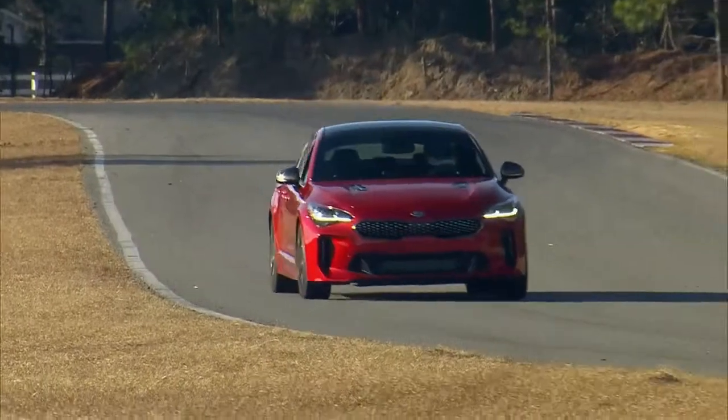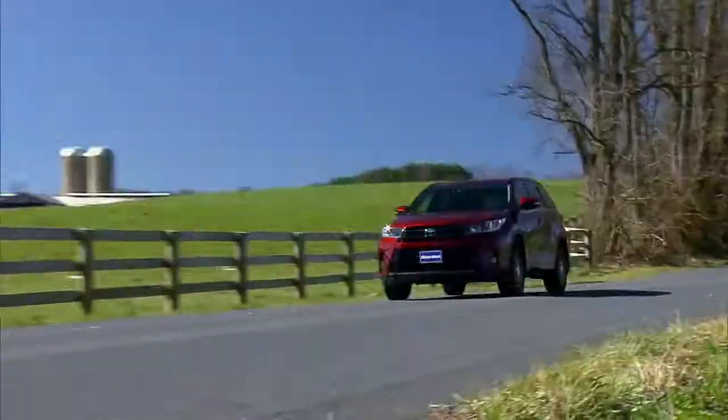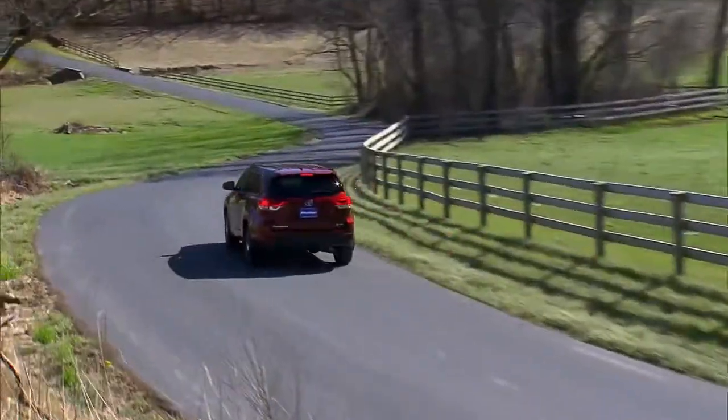We test the track chops of the impressive Kia Stinger. Then Toyota raises the standard for the Highlander again.